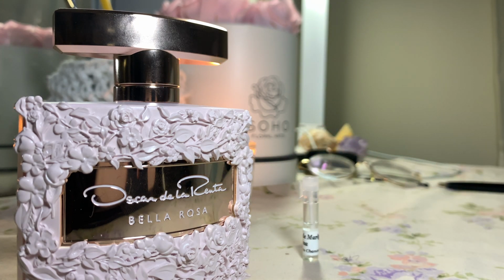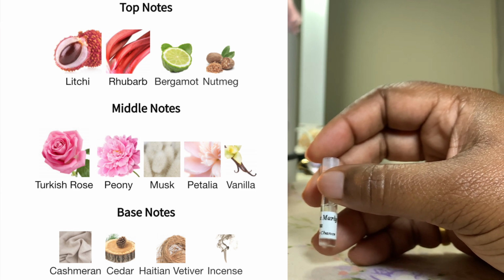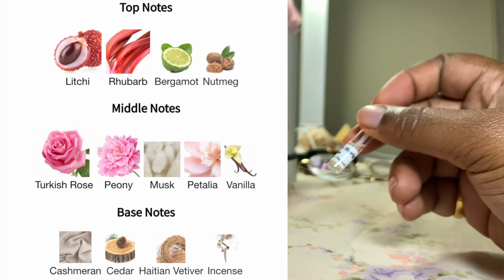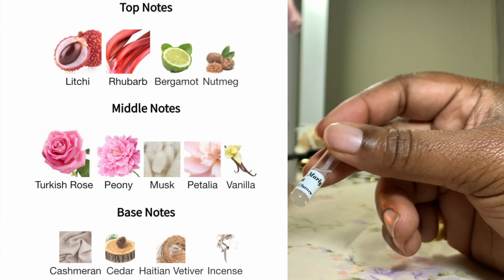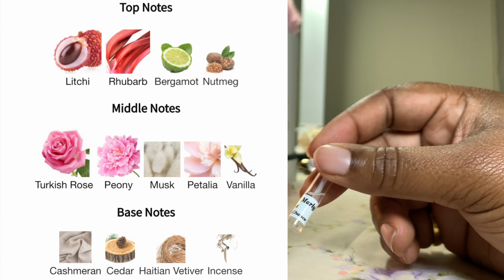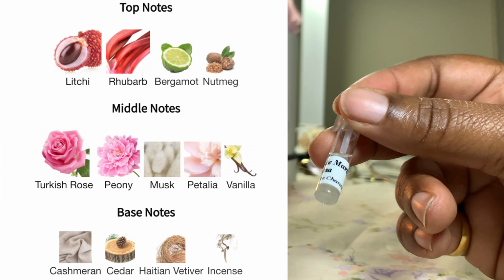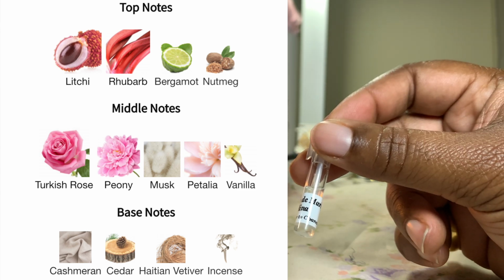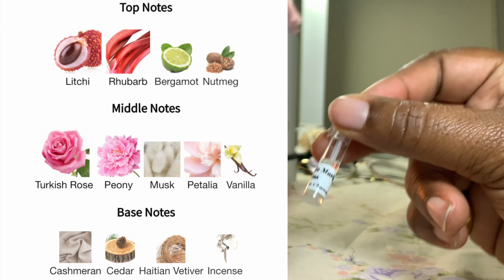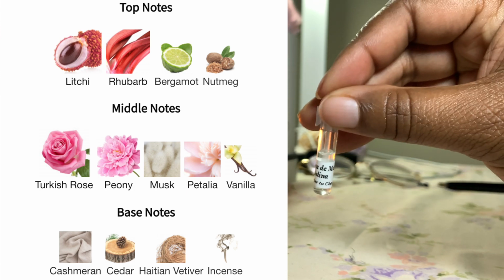If we want to look at the notes really quickly, Delina opens up with lychee, rhubarb, bergamot, and nutmeg. Those are your top notes. They are beautiful in this top note. It's a very juicy, very interesting opening for Delina. And then the middle is where you get your Turkish rose, your peony, musk, petalia, and vanilla. The vanilla with the rose just makes this so warm and so inviting. The base notes are cashmeran, cedar, Haitian vetiver, and incense. It's not a strong incense. It's not a heavy incense. It's just very nice. And again, this is a delicate perfume.